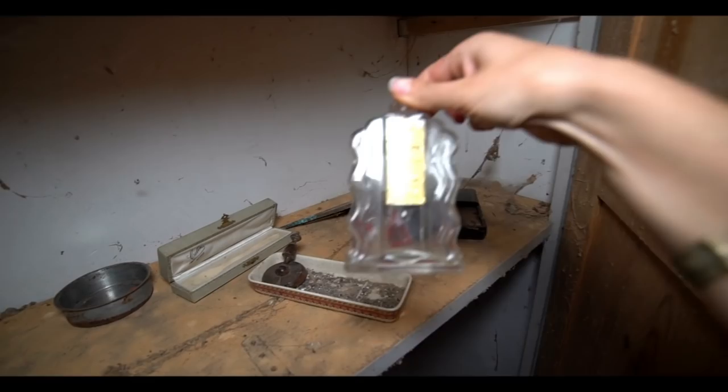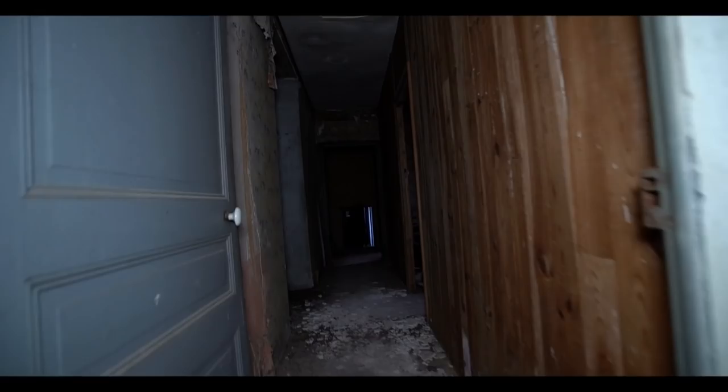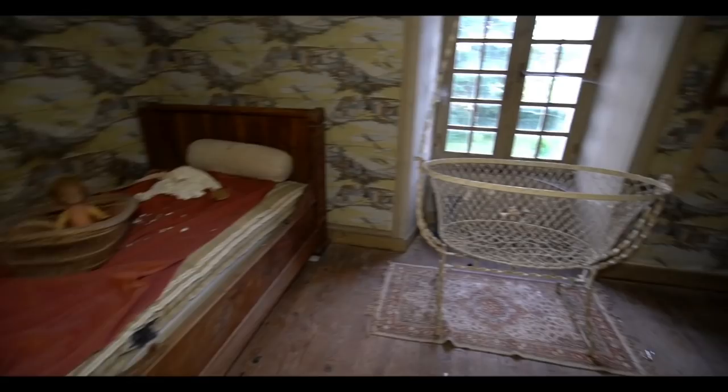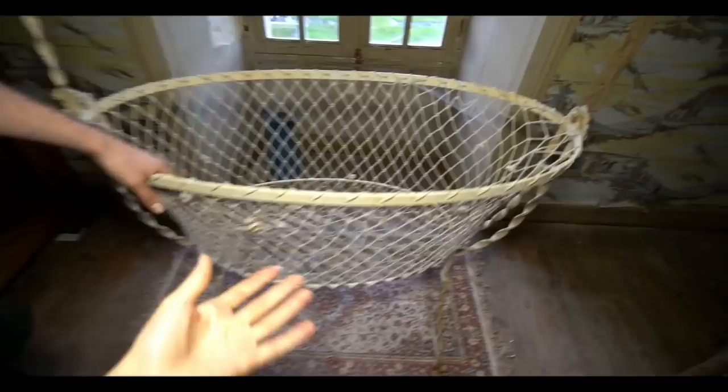Back up. Old perfume. Got some dust going in my eyes. What did you see in this room? It's like a shrine. Oh yeah, with a cot. Another bed. Never seen a cot like that. No. It's fabric, like string. String and metal together. Yeah, look at that.